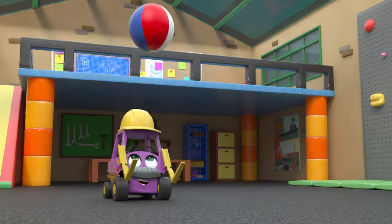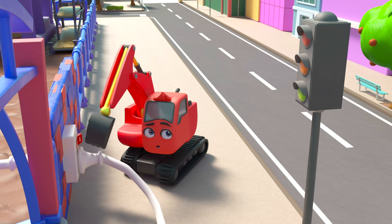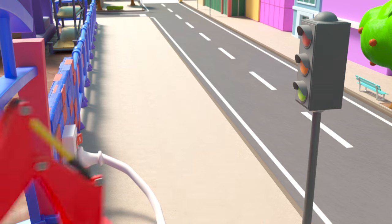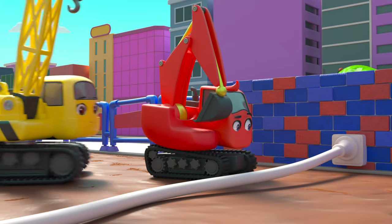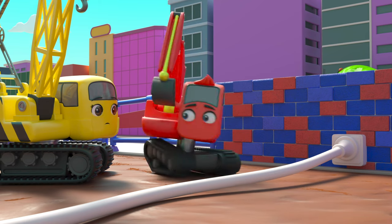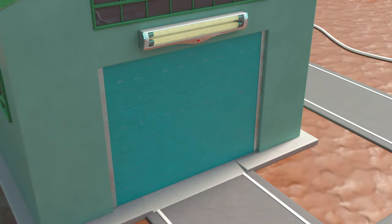Back at HQ, Mr. Rubble's playing with the ball. What's happening to the lights? Now Mr. Rubble is stuck in the dark. The power has all gone. That's very strange. Here's the electricity cable. It looks okay. I wonder where it leads. Digley's going to follow it. Mr. Rubble is still stuck in the dark.